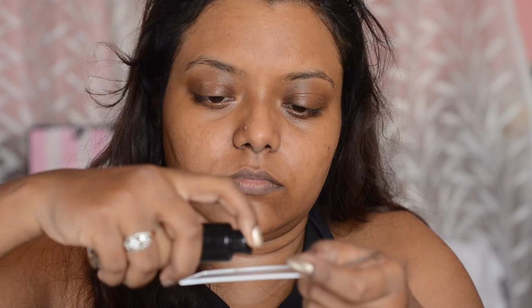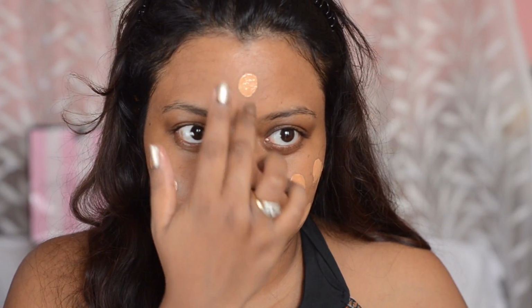Next, for priming my face, I'm going to use this Smashbox Photo Finish Foundation Primer. For foundations, I'm going to use a concoction of PAC Cosmetics foundation in the number 3.5, which is slightly lighter than my skin tone, and the LA Girl Pro Matte foundation in the shade Golden Bronze, which is slightly deeper than my skin tone. I'm going to mix these two and create a concoction on a plate like this and apply it on my face. I have taken one pump of each. Both the foundations are thick in consistency.